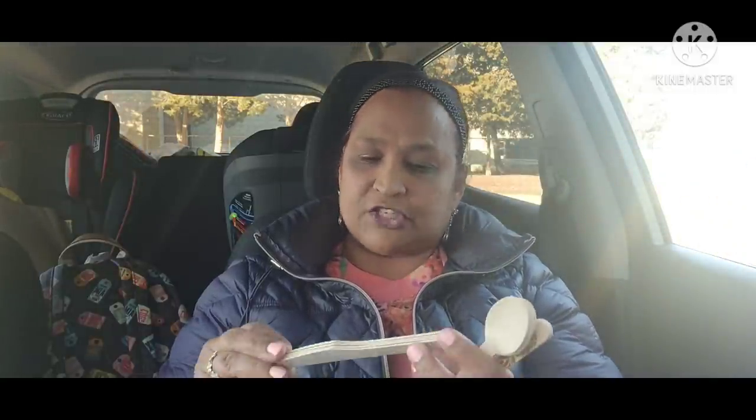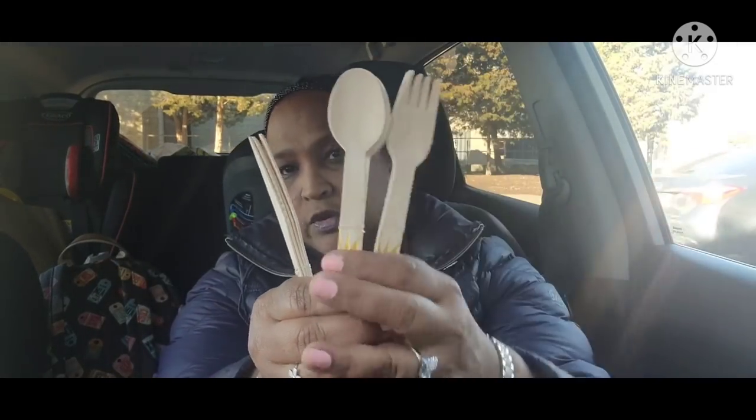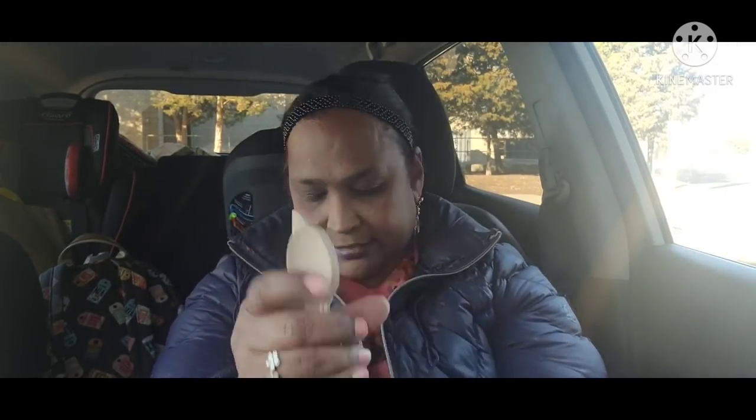And now let's see if we can open up these. Where are they? How are they going to open? Is this a clear bag? No. Okay, so this is what they look like, they're wooden. This is what they look like out of the package. There's four of each. So this is what the knives look like, this is what the spoons look like, and this is what the fork looks like. They're all wooden items. So that's what they look like.